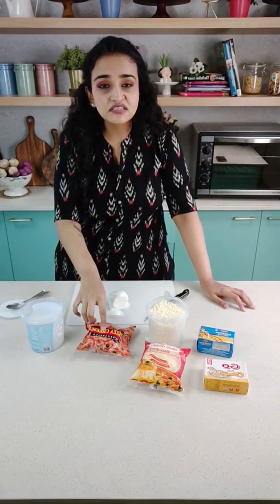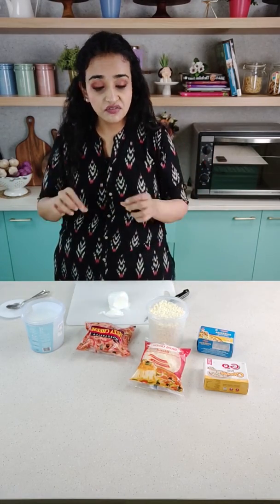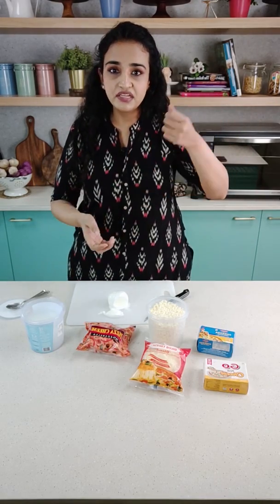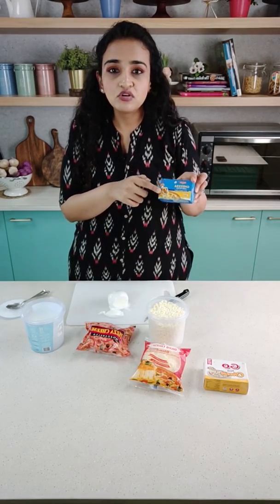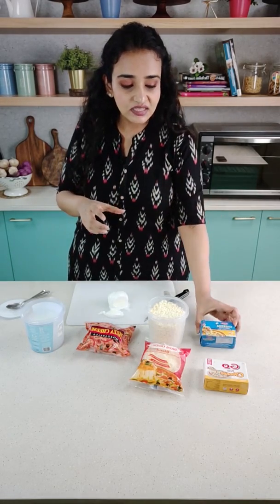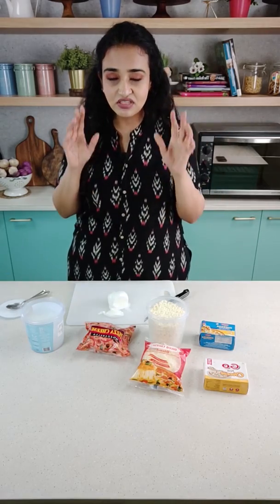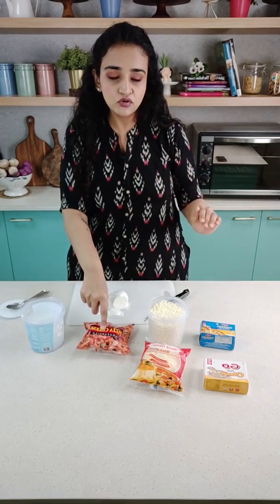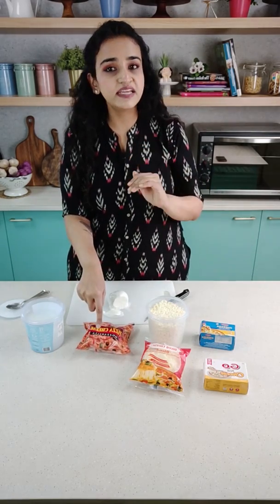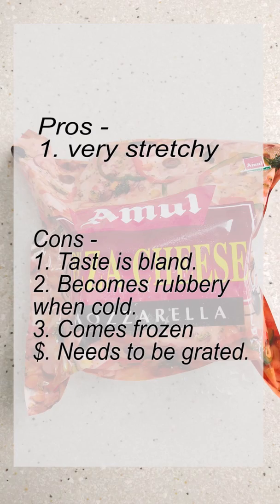So this cheese gives great stretch. It is a very stretchy cheese which we actually associate with the American pizza. Even all these brands, even the graphics on top of these packaging show that the pizza cheese is stretchy. So that is what we associate with a good pizza, and that is what this gives. But flavor wise, this is ranking low, and also the taste is not that great.